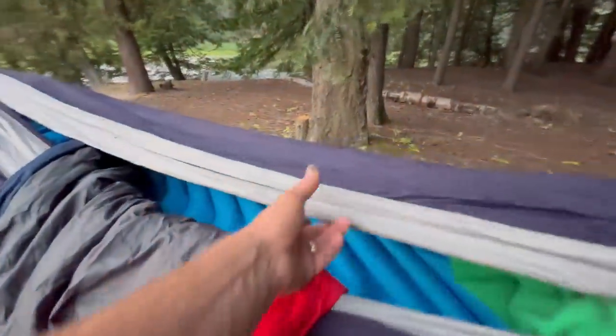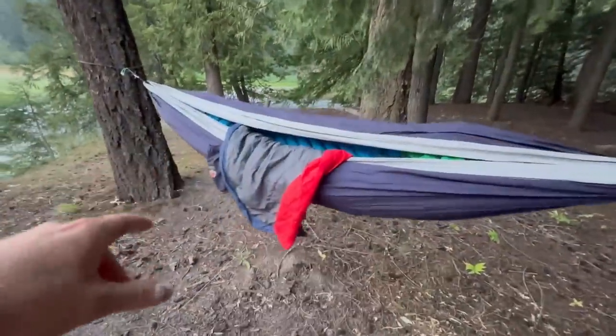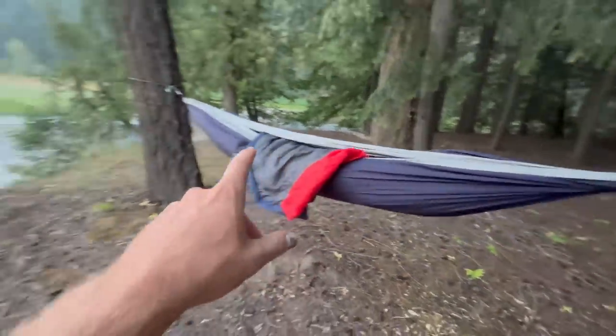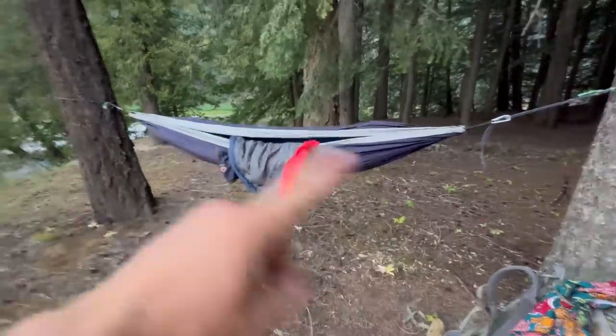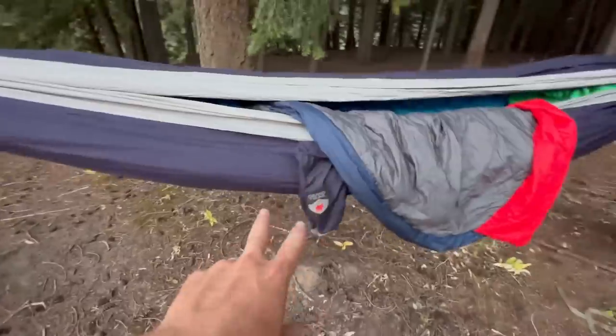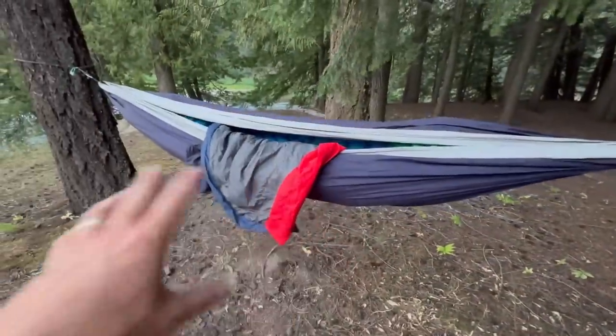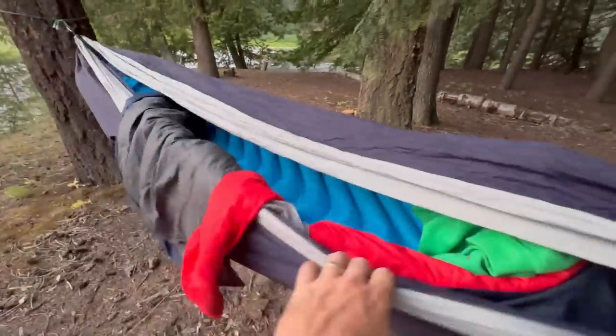Pretty straightforward. Hammock. This is a Grand Trunk brand hammock. The trick to the hammock, guys, is one, get it tight. Two, buy a double. Hammocks come in two different sizes, singles and doubles. If you want the double, there's way more room to move around. These flaps even cover you up if it's raining out.